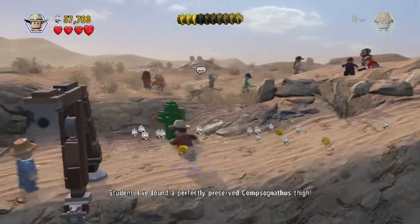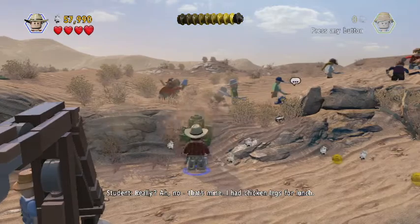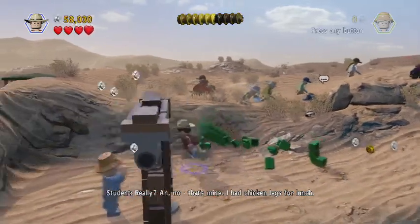I found a perfectly preserved Compsognathus thigh. Really? No. That's mine. I had chicken legs for lunch.